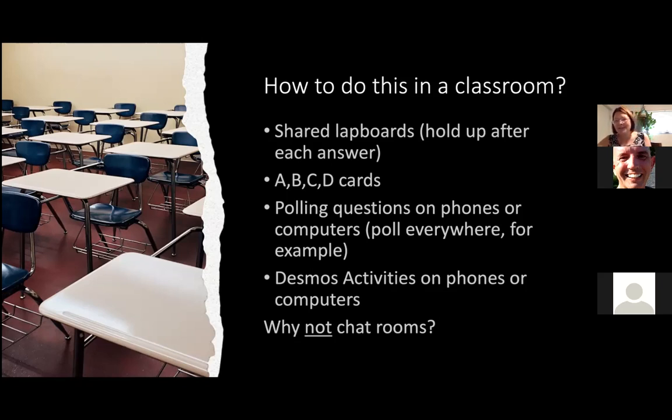Also because I don't want them to spend their whole time chatting with each other in chat rooms. I really want to pull them away from devices and get them thinking about math as much as possible, with the exception of the device that does the graphing for them. And that for me is their phone. That's hard enough to manage without getting them talking to each other on chats. So when I do this in a face-to-face classroom, I typically go to low tech as much as possible.